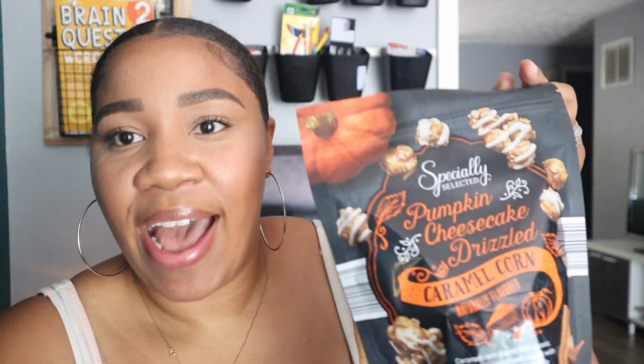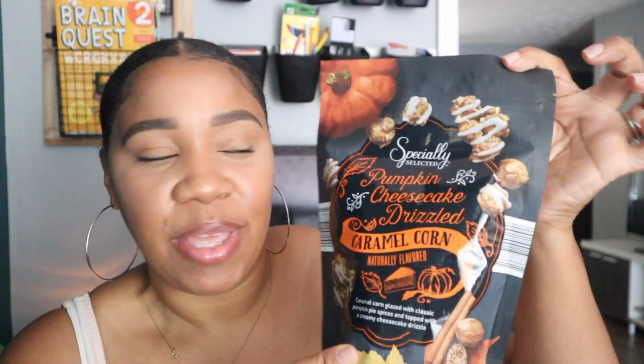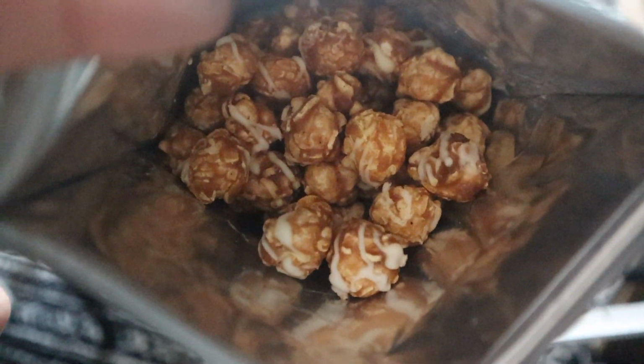The first thing I'm gonna try is the pumpkin cheesecake caramel popcorn. This to me sounded like one of the best things. So here is what the pumpkin spice popcorn looks like. You can see the drizzle on there. I knew this would hit, and it hits.